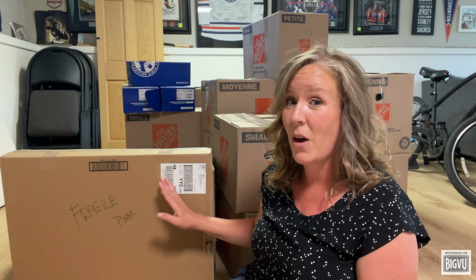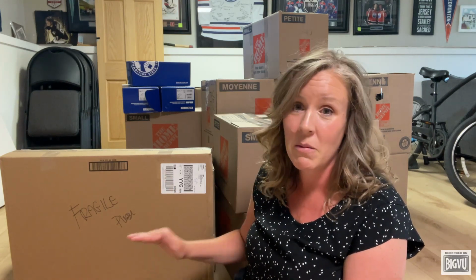So honestly, the last piece of the puzzle for us is to actually move all of these boxes into our sea can and empty this house down to the minimum so that it's ready for the house showing and to sell.